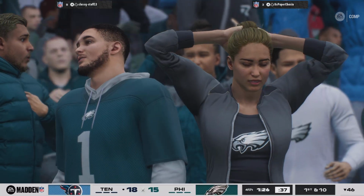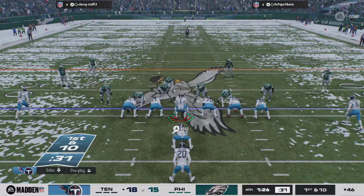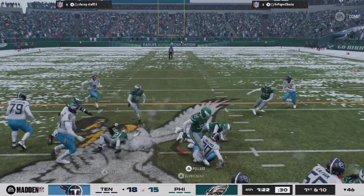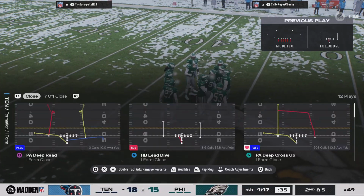So you roll the dice on offense and you fail. But now you can't give up. Your defense has to go out there and get a stop. You have all 3 timeouts. You have time to get the ball back 1 more time on offense. So now your defense needs to answer the bell and give your offense 1 more shot.